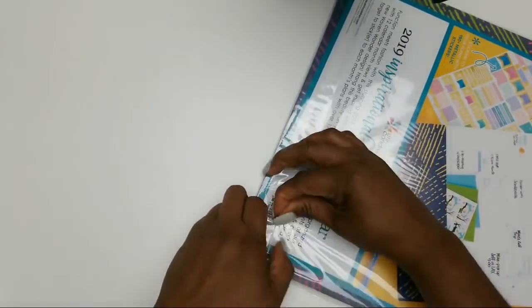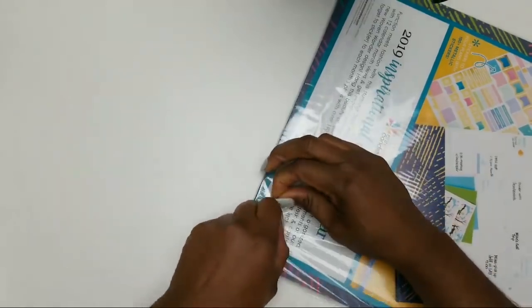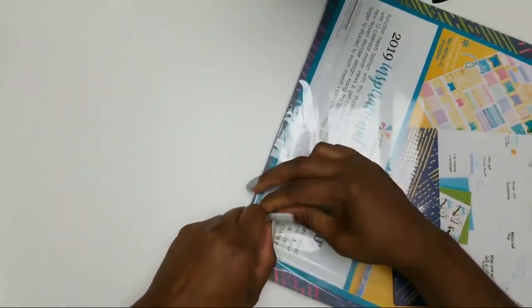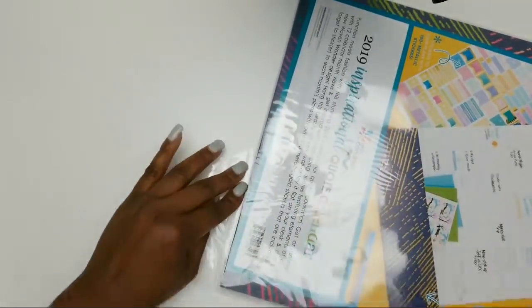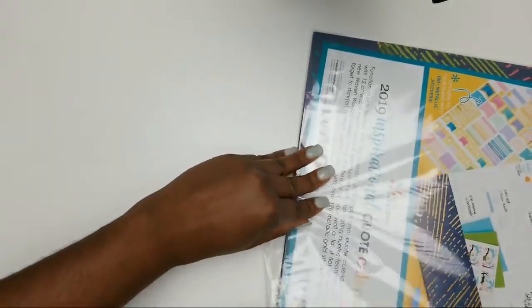I'm going to put this on my wall right by my filming area here and cross off the days as they go along. Sometimes we don't remember what day of the week it is.